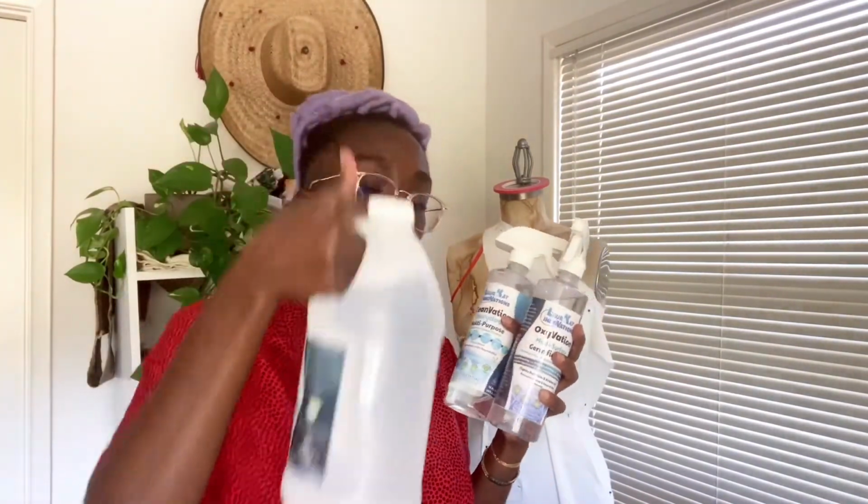We have the same thing. This is the multi-surface spray, but I believe it's the same thing. And this is a refill. The first bottle was a refill bottle. So we got 2 of these, and then we got 1 of this so far. What's the label? There we go.